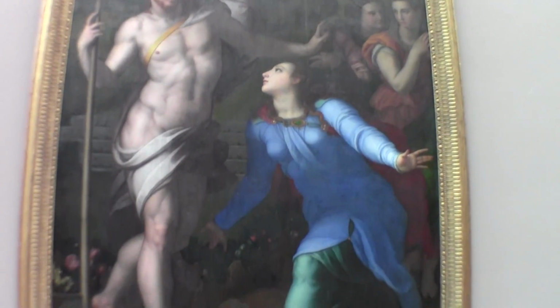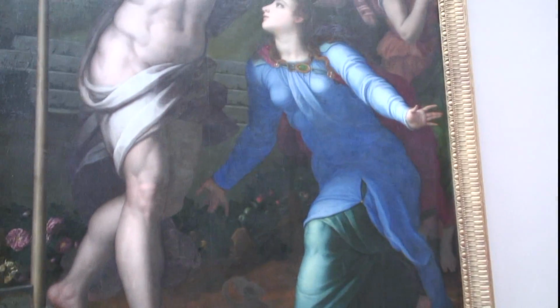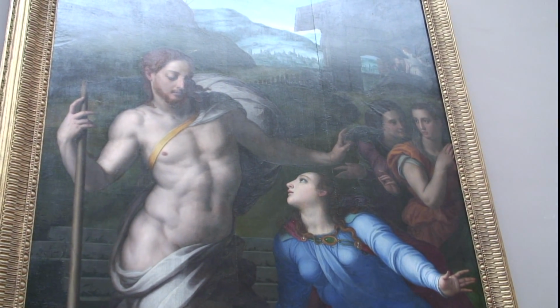So this is a painting by Bronzino, and it depicts the resurrection of Jesus and the person to whom he first revealed himself as the resurrected Christ. And of course it was Mary Magdalene.